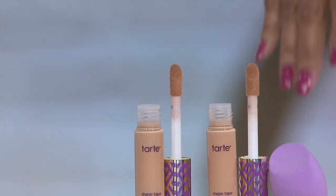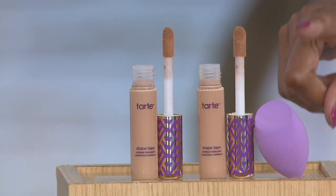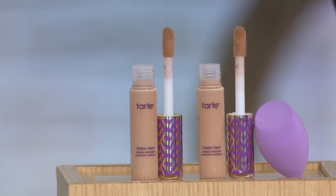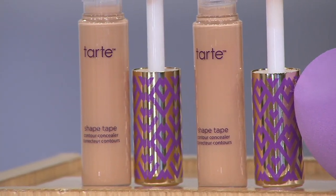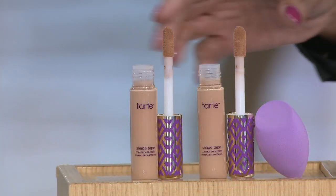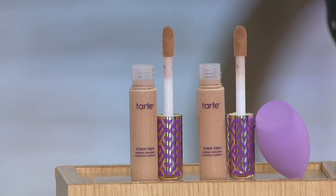So here's what we've got. We've got the Shape Tape Concealer Duo. It will come with the sponge. We're going to explain why the sponge is important, and that's why they've included it for you. This is a September special buy, only available during the month of September. We're two-thirds of the way through, and it's already been really, really popular. $37 is the price. Just so you know, at retail, a single Tarte Shape Tape concealer is $24.30. That's why 26,000 orders have already been requested for this special offer in September.